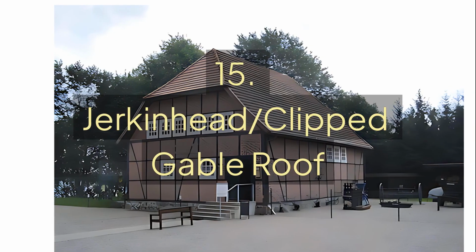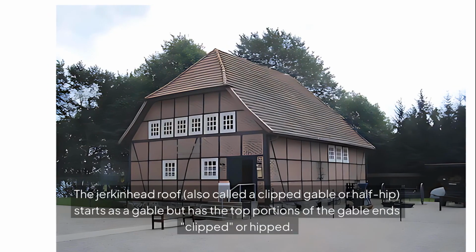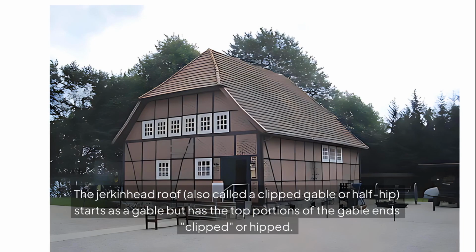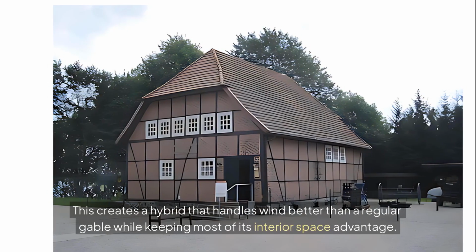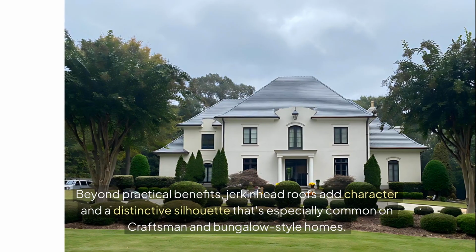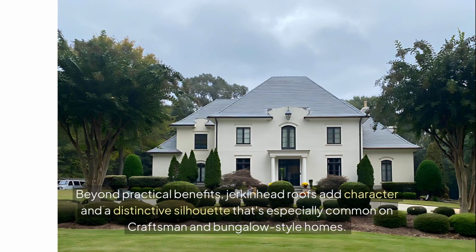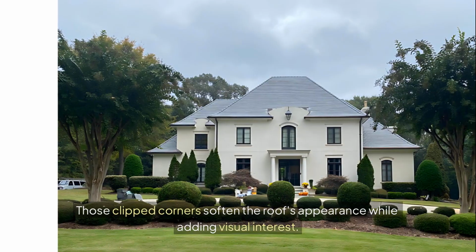15. Jerkin head, clipped, gable roof. The jerkin head roof, also called a clipped gable or half hip, starts as a gable but has the top portions of the gable ends clipped or hipped. This creates a hybrid that handles wind better than a regular gable while keeping most of its interior space advantage. Beyond practical benefits, jerkin head roofs add character and a distinctive silhouette that's especially common on craftsman and bungalow-style homes. Those clipped corners soften the roof's appearance while adding visual interest.